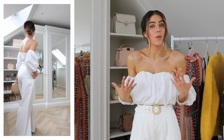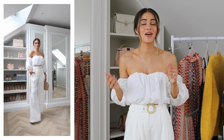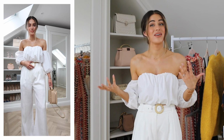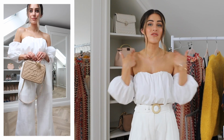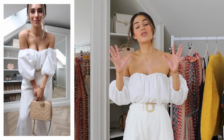This isn't actually the top that I would put with them. I've got some tops coming from Revolve, which I'm hoping are going to arrive before my trip. They're supposed to come pre-12 tomorrow. I leave at 10:45, so if they arrive, you'll find out in the next vlog, basically. But I've got some square neck crop tops to go with these linen trousers, which I think will look really nice. But I am so happy with these.